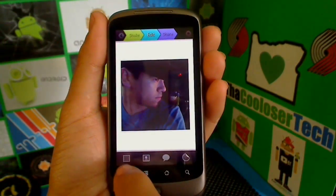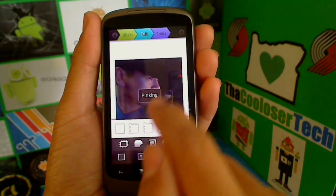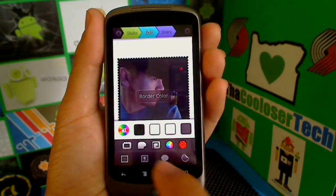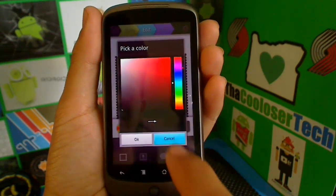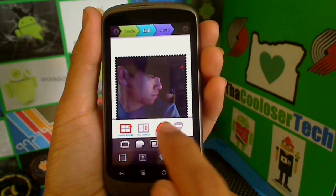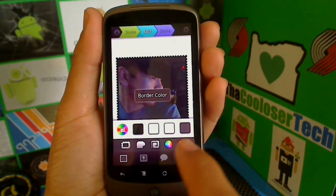Edit mode. You have options down here. When you click on an option down there, you see there's borders. The border out there is actually white, and you can't really see it, so let me change the color. There's the border now. You can choose your color from there. You can do a custom one, or choose this next one and do the corners. You can choose the frames up and down if you want to shrink them. There are border colors there.